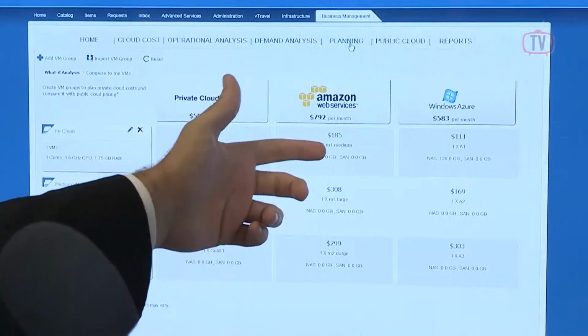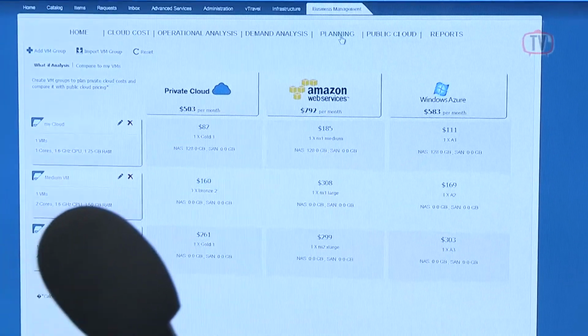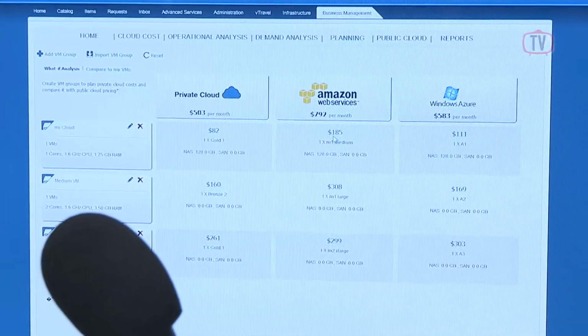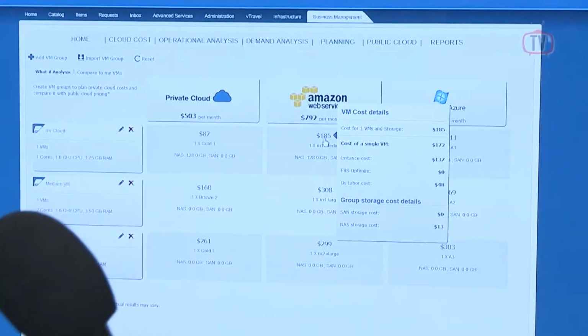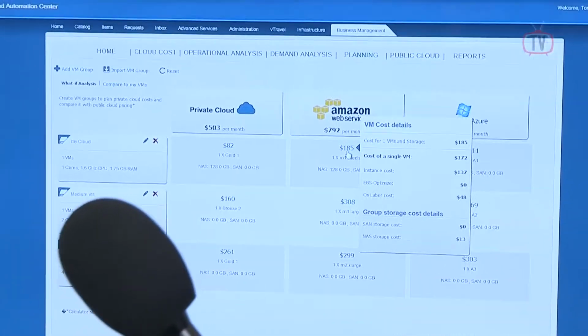Perfect. This is another cool feature we have. This is called the planning screen, basically allowing you to expand that, not only understand how much your private cloud costs, but also how much it would cost if you were to move it to Amazon or Azure, if you like. So we can see here that you have a sample of VMs, how much it will cost in private cloud, how much it will cost in Amazon, how much it will cost in Azure. And because it's a fairly complex thing to do, we also provide you with tooltips and information about how we actually calculate those figures.